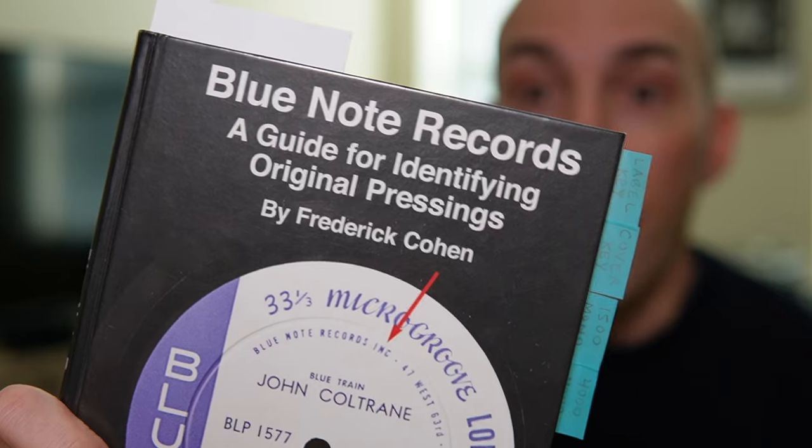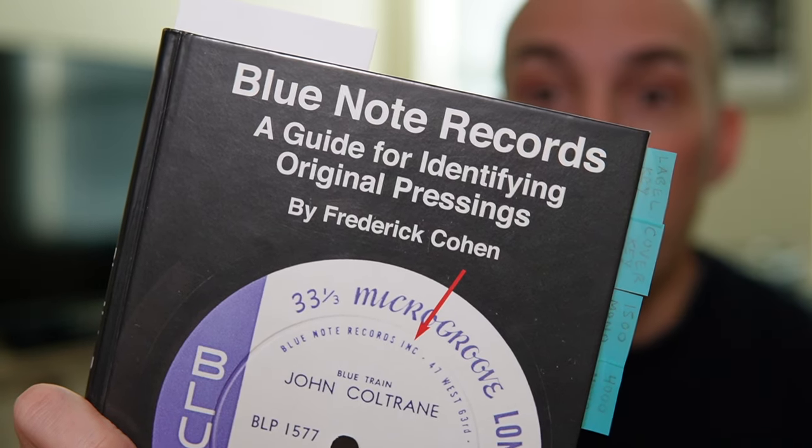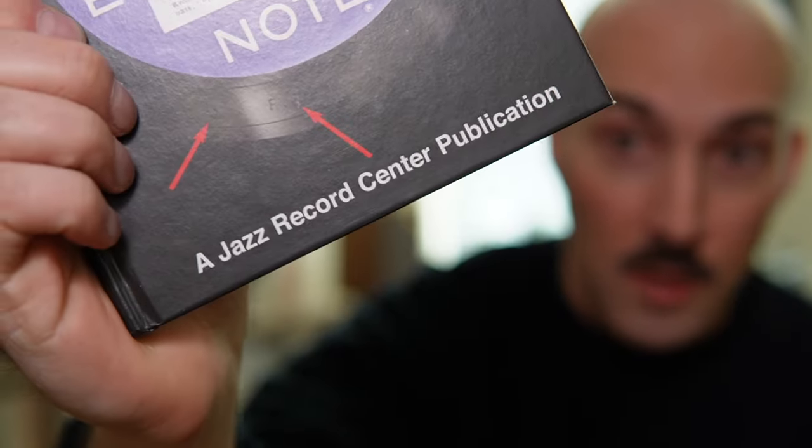What are we going to do? Well, right here I have the Blue Note Records Guide to Identifying Original Pressings. This is Fred Cohen's book. Love this book. Obviously, I learned a lot from it when I was first starting out.